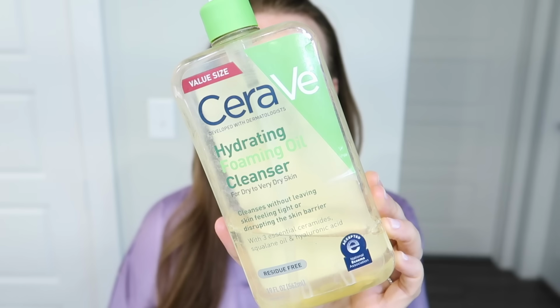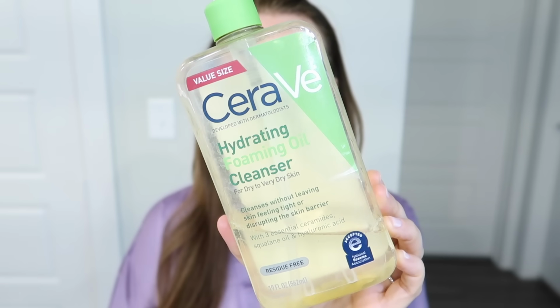If you're lazy and you don't feel like using a cleansing balm first to remove your makeup and sunscreen, or a cleansing oil and then a cleanser, you could just use this 2 times, and this will take off your makeup, your sunscreen, and then do it a second time, and it'll wash everything off. This is by CeraVe. This is their hydrating foaming oil cleanser.